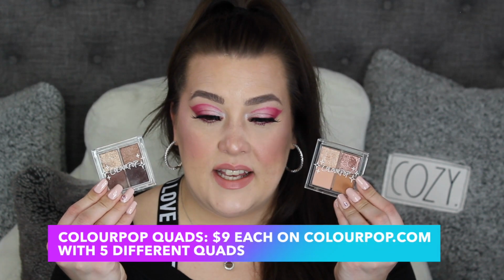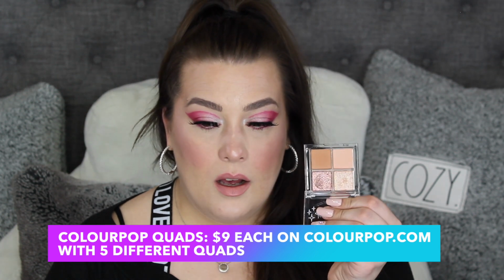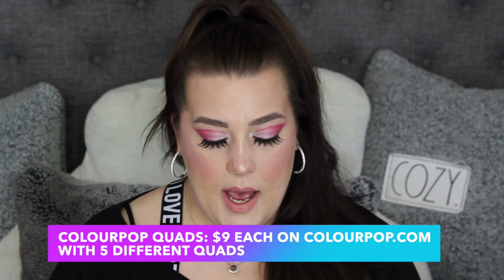The next is from ColourPop. These 2 things, and I think I literally just watched Taylor Wynn talk about these too, or at least one of them that were on her favorites, and that is their little quads that they came out with. Mine is in cream soda here, and then Sparkler. Sparkler has been my best friend. I've had a really hard time keeping my brush and my fingers out of these palettes. They are so good. I'm getting the other ones, hands down.